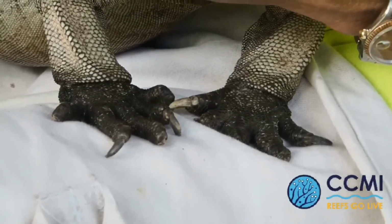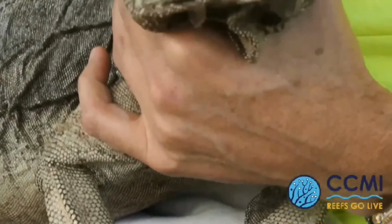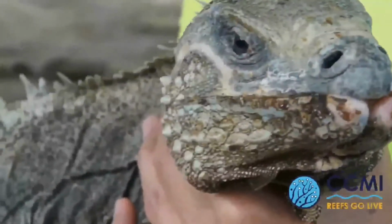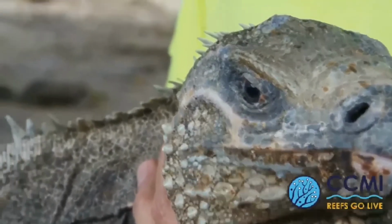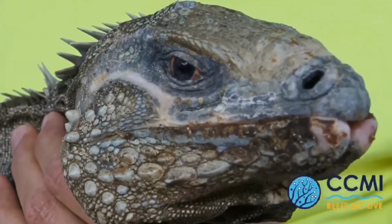Also, like you mentioned the coloration, look at his eyes. They appear a little bit more red than normal, right? So that is also a characteristic of the genus rock iguana. Most of the rock iguana species have the red eyes. And that is very interesting to also know.